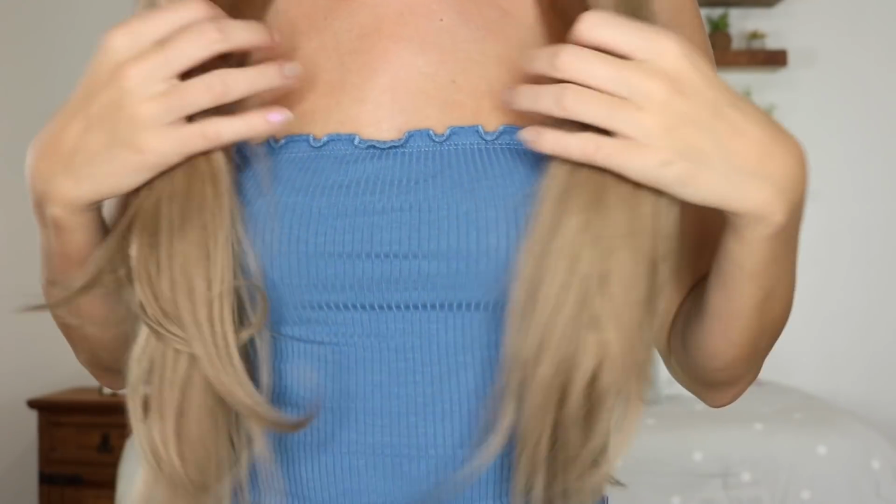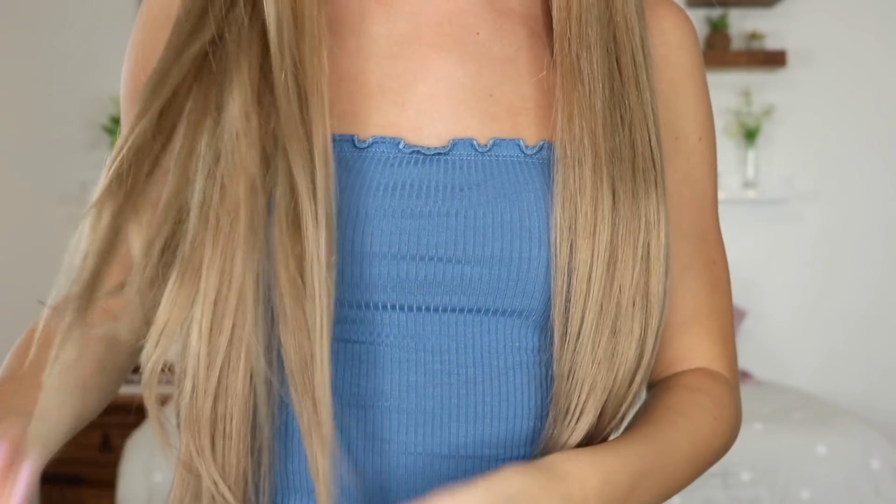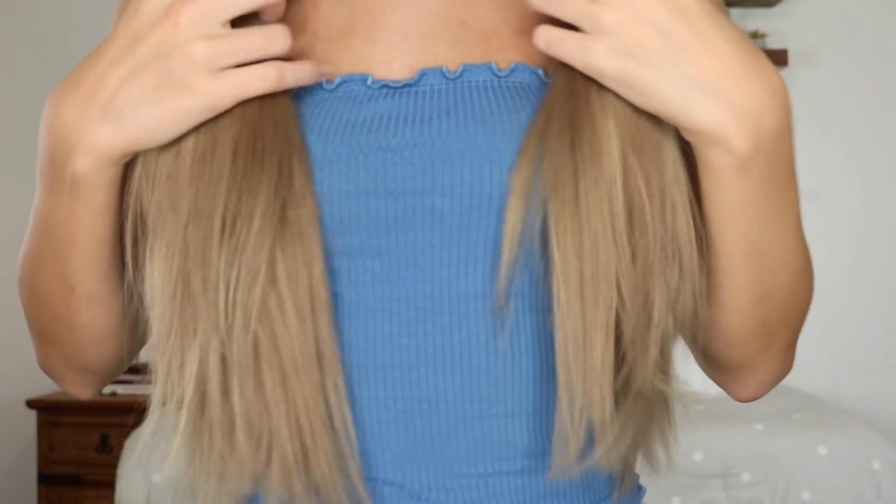So I'm gonna straighten my natural hair just to make sure that it's as straight as it can be, so I can really see how I need to cut these layers. And I'm gonna straighten these pieces because they're kind of curly from being in the packaging. So BRB. Okay, so I've straightened my natural hair and the extensions.